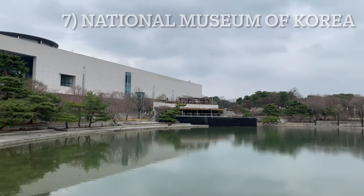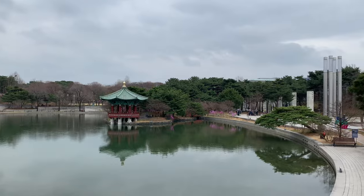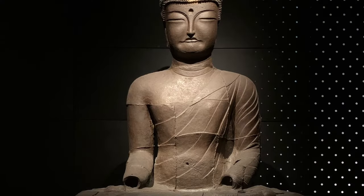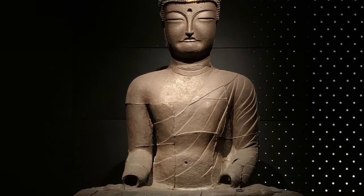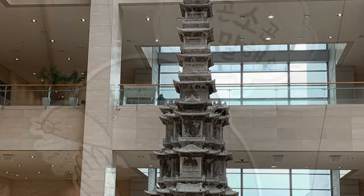Number seven is visit the National Museum of Korea. This is especially recommended if you would like to learn about the history of Korea. Symbolically, the left side of the museum is supposed to represent the past, while the right side of the museum represents the future.